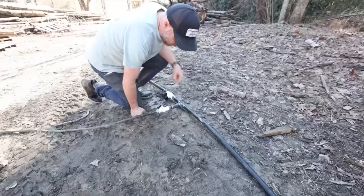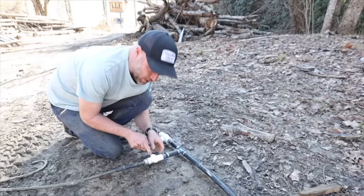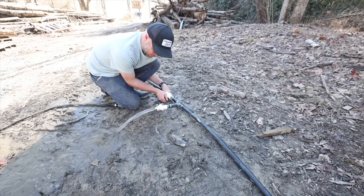What if we let some water by? Not all of it, but some. Is water still coming out here? We gotta make sure. Okay, see how forceful that is? That's way too much. So, if I let more go by, what happens? Yeah, look how that pressure goes down.